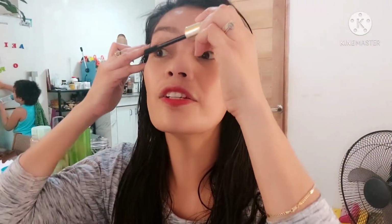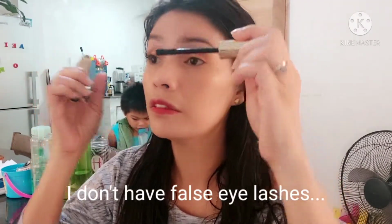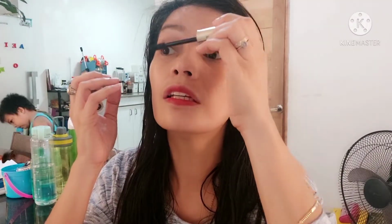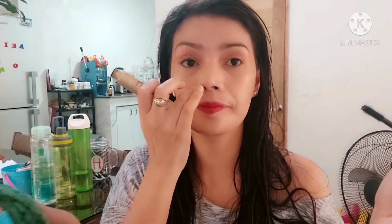Next is the lashes. This is just my natural lash. No extension. I am still using an Avon product, but I am not advertising the Avon. This is just what I use.